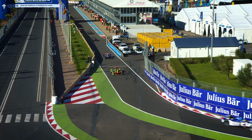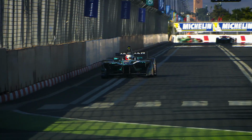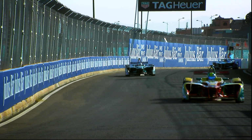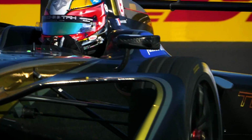I'm here with Mitch in turn one. What do you reckon at turn one, Mitch? Yeah, well, obviously got quite a long straight before turn one, so braking's going to be pretty crucial. It's quite tight initially, but then I think it opens up quite a bit on the exit, before another huge run down, so exit's going to be pretty crucial, and I think turn one's going to be pretty interesting. Good man, thanks.